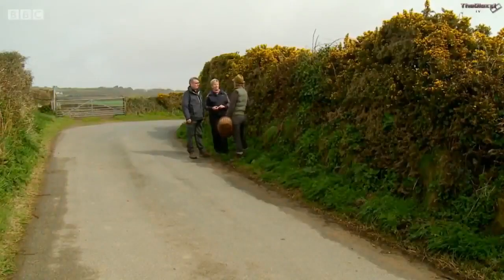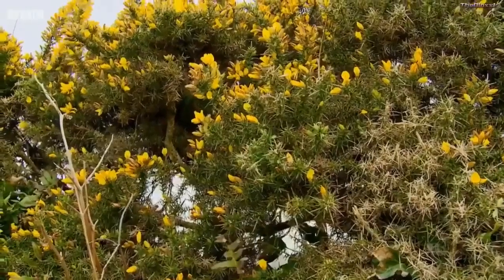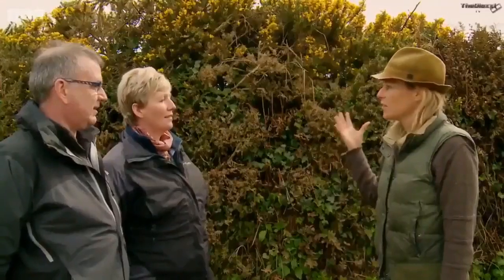You are in the perfect place in Cornwall for foraging. We've got these ancient Cornish hedges. We don't call them hedgerows in Cornwall, it's a hedge. It's made out of earth and stone.